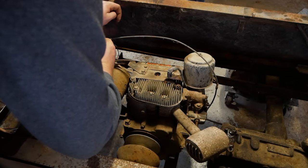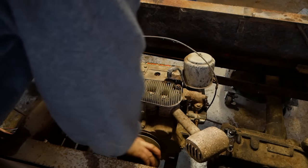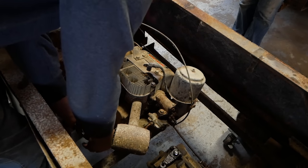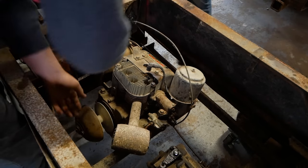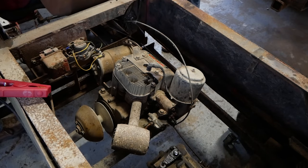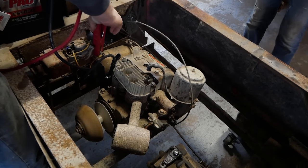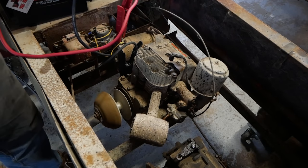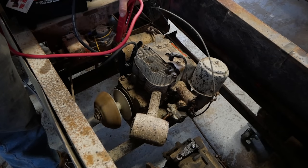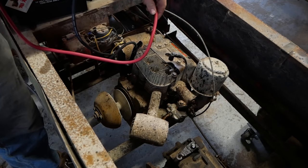Oh. It tried. It tried ever so slightly. I love starter generators, they're so cool. Yeah, they make no noise, they just sit there and spin.